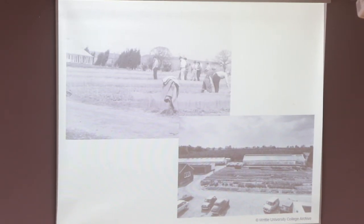Students also undertook visits to horticultural enterprises, usually on a Saturday morning. So Saturday morning classes continued for quite a while, and I don't know yet at what time they stopped, but that was part of your curriculum.